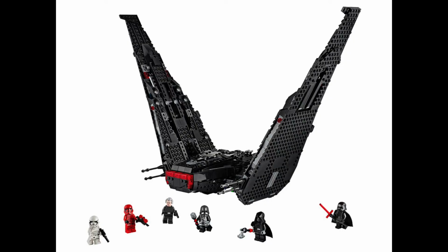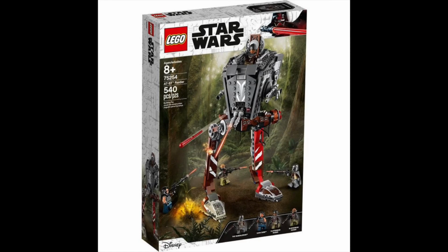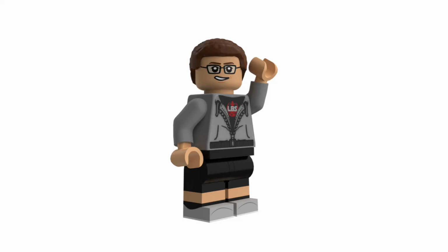Of course, like I was saying earlier, the Kylo Ren Command Shuttle of 2019 or the AT-ST Raider could be giving the Tantive a run for its money. But I guess I'll leave that one up to you guys. Comment down below which one you think is the best of 2019. I do also have a top 10 LEGO Star Wars sets of 2019 coming out tomorrow on the 31st. This is coming out on the 30th, and then I have the top 10 coming out on the 31st.